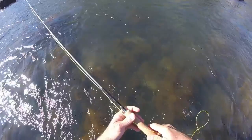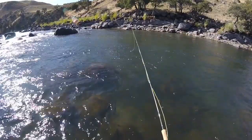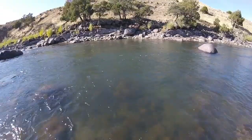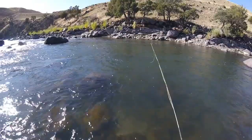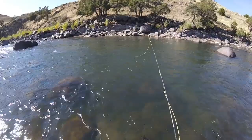I'll show you a couple of my casts here. Tried streamer fishing. I had one, a real nice one. Don't know what it was. Looked like a rainbow. That was a hit, and then nothing. Used the streamer for about 30, 40 minutes. So I went back to nymphing.